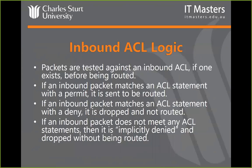If an inbound packet matches an ACL statement with a permit, it is sent through to the routing process to be routed. If it matches an ACL statement with a deny, it is just dropped and not routed at all. If an inbound packet doesn't meet any of the statements, so it doesn't match any deny or permits, it's just implicitly denied and dropped without being routed. So that's because of that implicit deny at the end. Pretty simple.